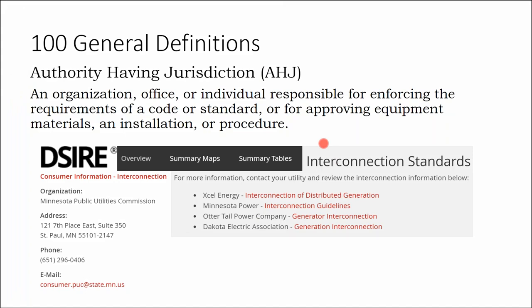So if you're confused about who you need to run your project through for permission to interconnect to the grid, generally speaking, you're calling up your power company and getting their interconnection application. And then you might also have to call up your city and pull a local building permit or local electrical permit. So you might have a city inspection, and you might have a utility inspection.